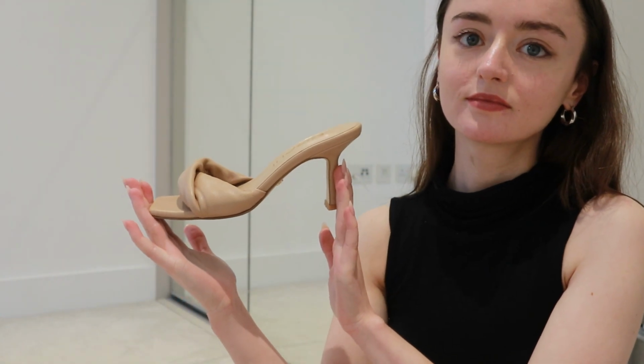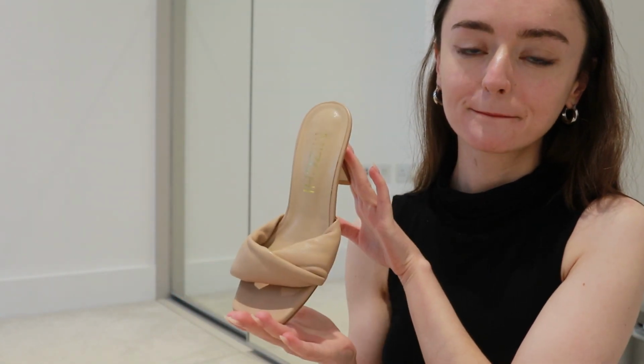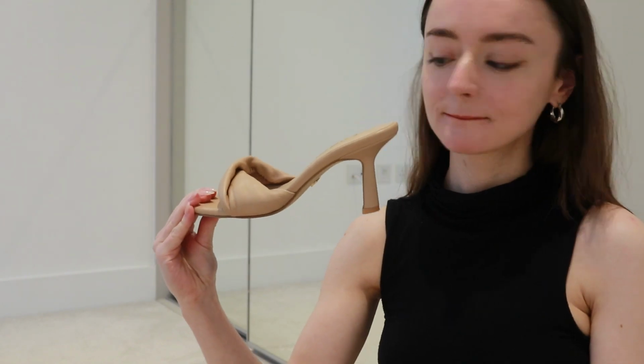And finally, they also have a really small heel as well, which means that they're comfortable. It's not too high, I can wear them all day, but it also gives me a little bit of extra height. I love my height, I love being my size, but who doesn't love a few extra inches?